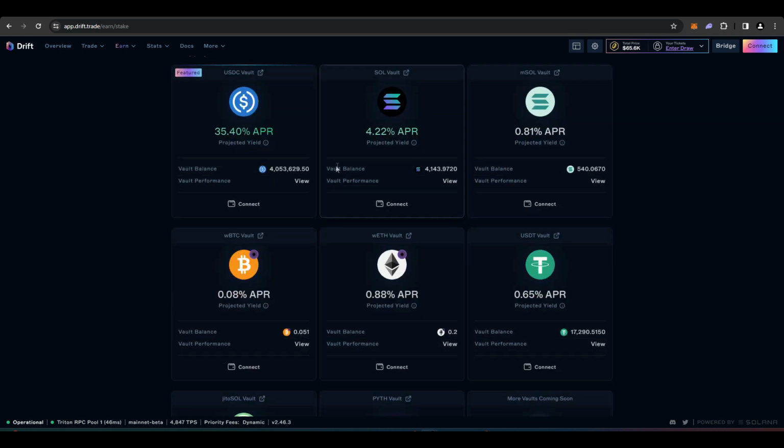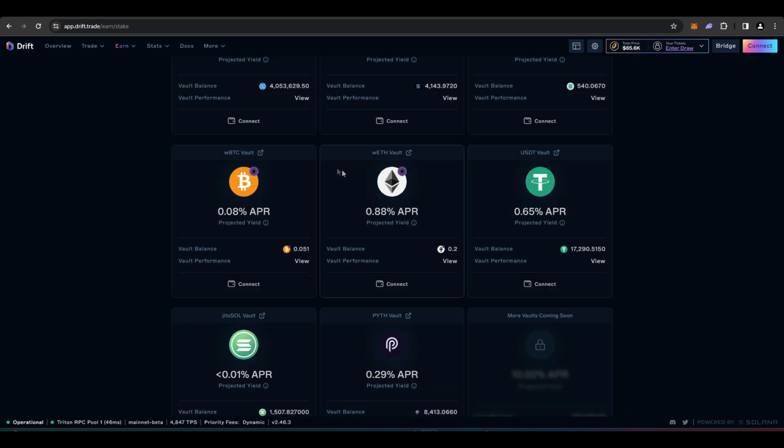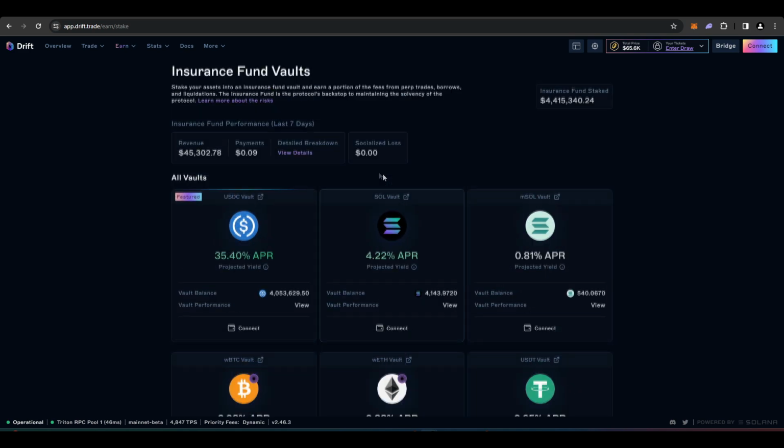Additionally, they have insurance fund staking, so you can deposit USDC, Sol, ETH, Bitcoin, and some other tokens in here as well, and that will get you yield. And I think Drift will almost certainly reward you for doing this because it is risky. Drift has lost money from the insurance fund before, like a significant amount.